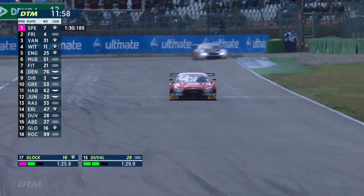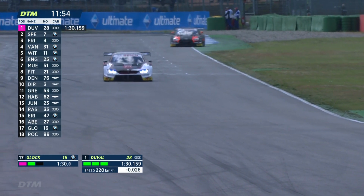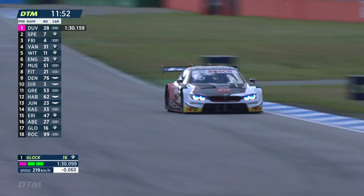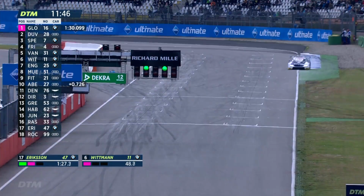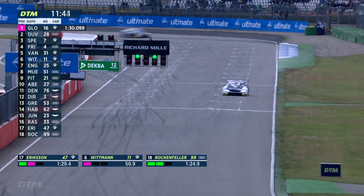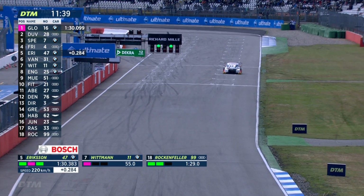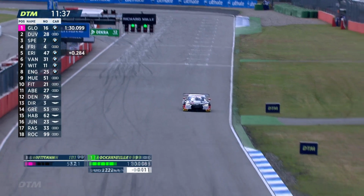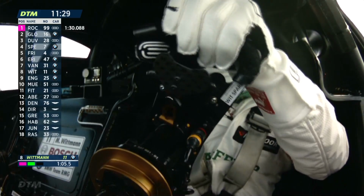And Timo Glock now also quick. Loic Duval goes fastest with a 1:30.159. And Timo Glock with a 1:30.099. Who will be the first to give us a sub 1:30 time? Well, it's not going to be Joel Eriksson. He crosses the line 5th fastest. Rocky now does a 1:30.088. The one to watch potentially could be Marco Wittmann now.